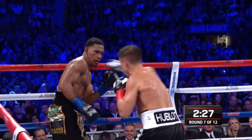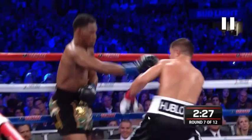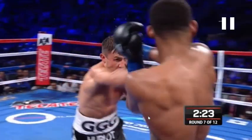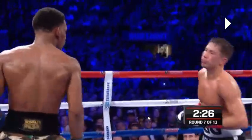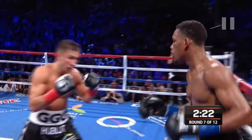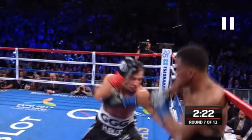And rather than sliding under his punches and tying him up, he puts his arm on him and just slides out of the corner. You know, his defense is just so much better this round, except for he's about to eat this punch right here. Boom. Definitely a solid shot for Golovkin.